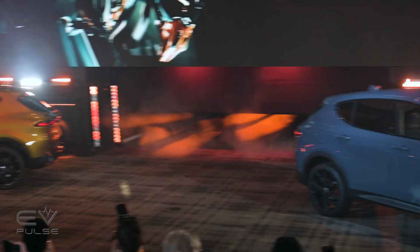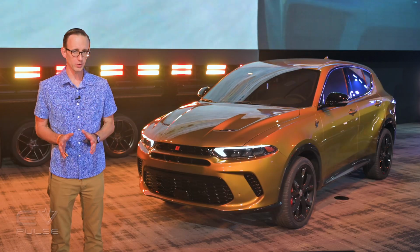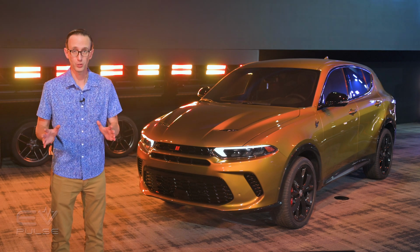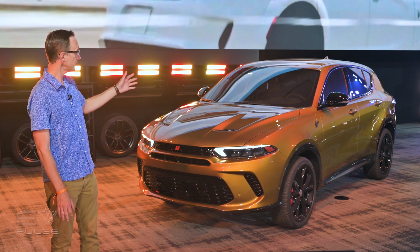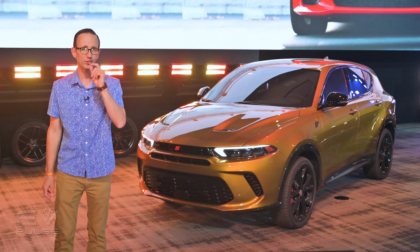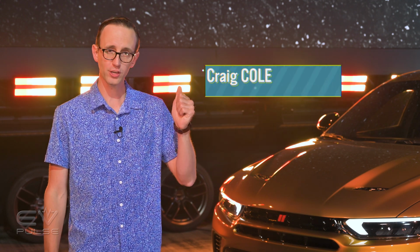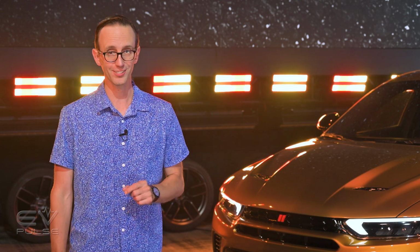The annual Woodward Dream Cruise, Dodge is hosting a multi-day event called Speed Week, where the performance-oriented brand is making some big news. Now, we're at the M1 Concourse in Pontiac, Michigan right now, where the 2023 Dodge Hornet was just revealed. When it goes on sale before the year is over, this thing should be the most powerful and quickest compact SUV available for less than $30,000.